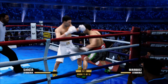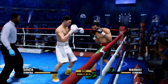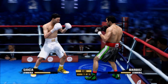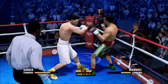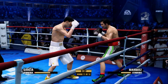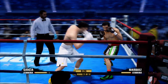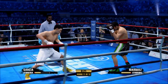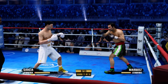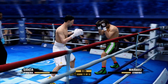Good flush shot upstairs. Good effective work with that straight right hand. He tried to nab him up top, but was unable to connect. Watch that. Parries that punch intended for the head. Unable to score with the uppercut that time.